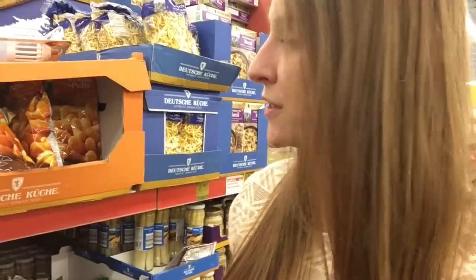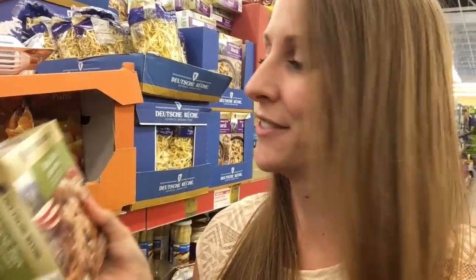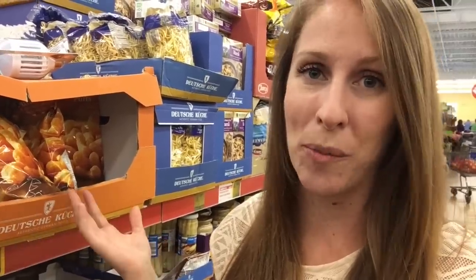So it looks like I found the authentic German food section, and all of the foods seem to be produced by the same company, which is Deutsche Küche. I really didn't learn German. German kitchen, a super creative name there. And since I know you guys are interested in seeing what the prices are here, I'll show them to you. And just so you know, this really is significantly cheaper than what you would find in a normal US grocery store, at least here in DC.